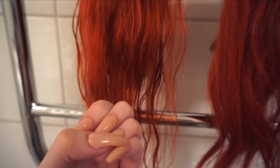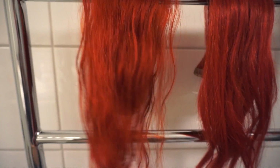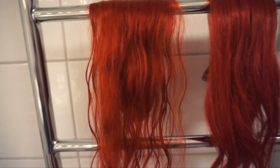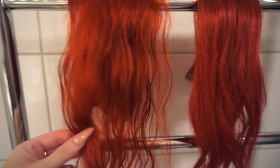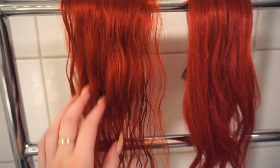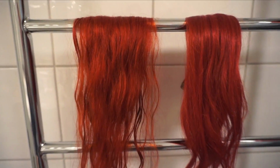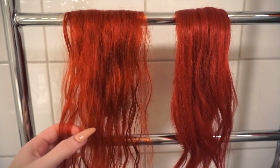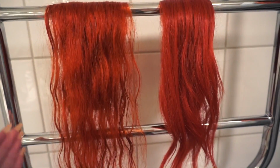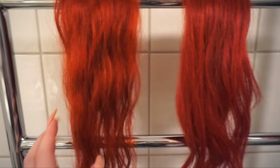God, my nails look terrible with all of this hair dye going on. This is not as dark as I would want it to be, and that makes a lot of sense because I just applied purple shampoo on it and then washed it out, and when you wash them you will actually wash out some of the color, so it's not as dark as I would like it to be.